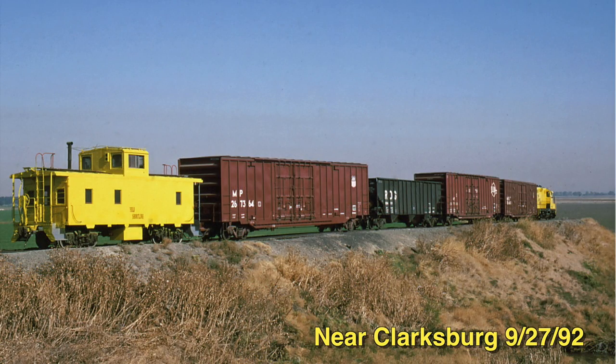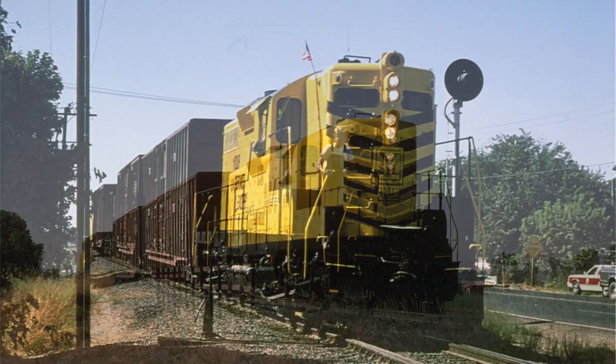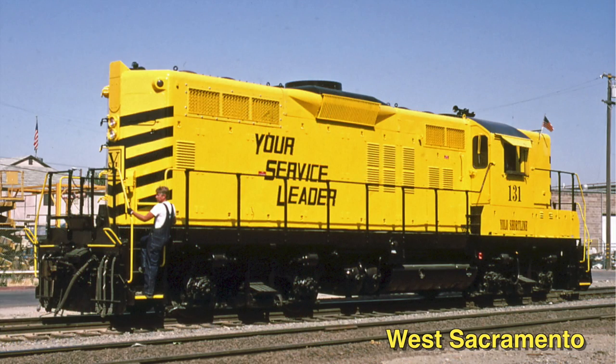On September 27, 1992, the Yolo Shortline is making its first run from Clarksburg to Woodland, California. It will drop its cars in West Sacramento for the Union Pacific to pick up and then run cab hop to Woodland.